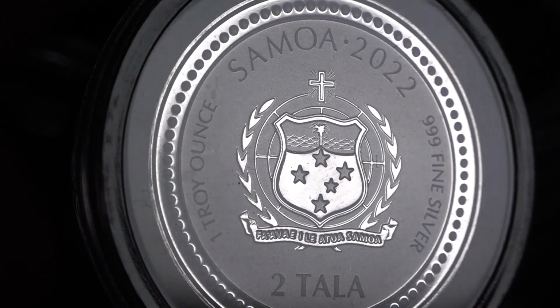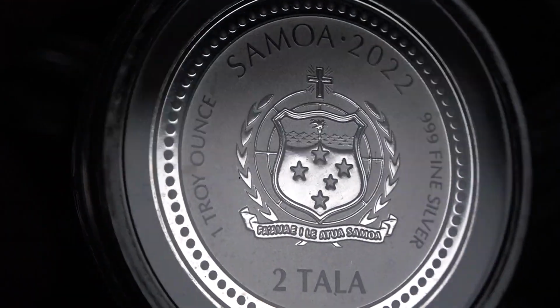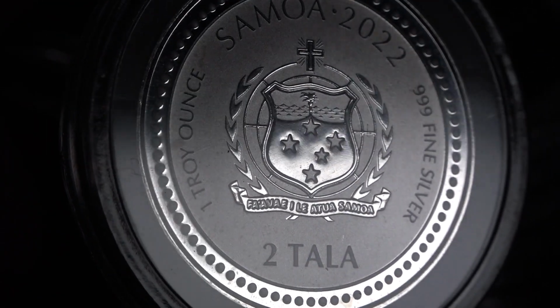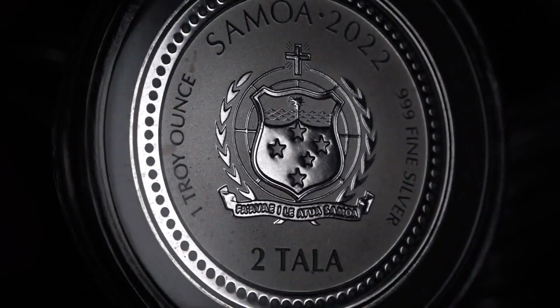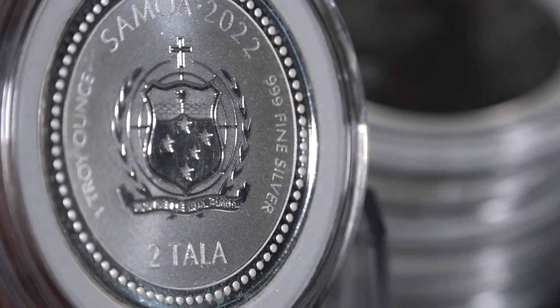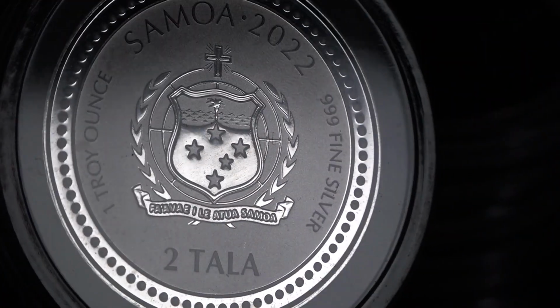We should also note that there are two crosses present. One is obvious in the Latin cross we see at the top of the coat of arms, but the other is a little bit more subtle in the star constellation. This is the Southern Cross constellation, which has significance to this nation and many others in the Southern Hemisphere, as it is a constellation that can be seen nightly.